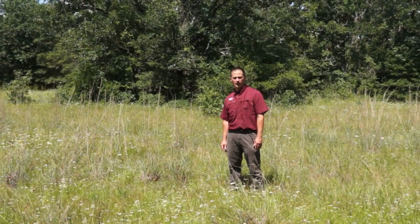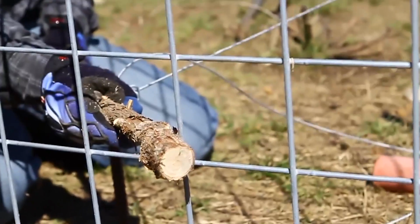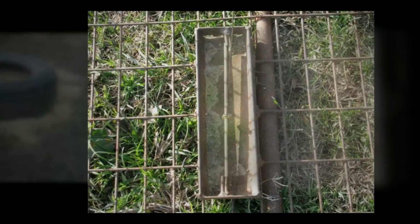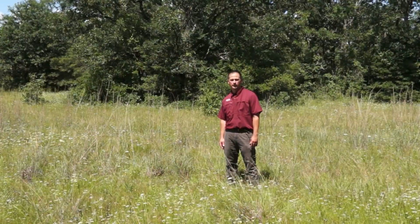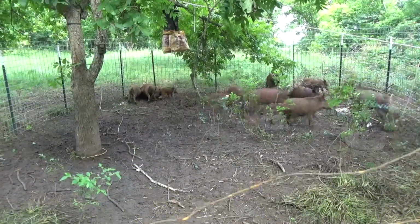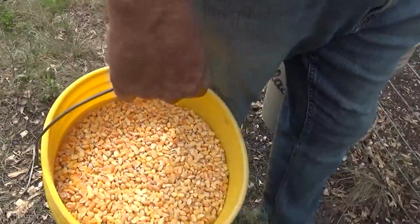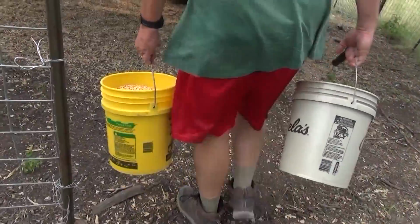With manually triggered gates, there are a variety of trigger mechanisms available. These include the traditional tripwire, rooter stick, bucket trigger, tire trigger, plate trigger, push-through Wexford gate, and others. When baiting a manually triggered gate, you will want to bait in a way that will allow as many pigs as possible to enter the trap enclosure prior to interacting with the trigger mechanism. Shelled corn is one of the most common and widespread baits used in wild pig trapping.